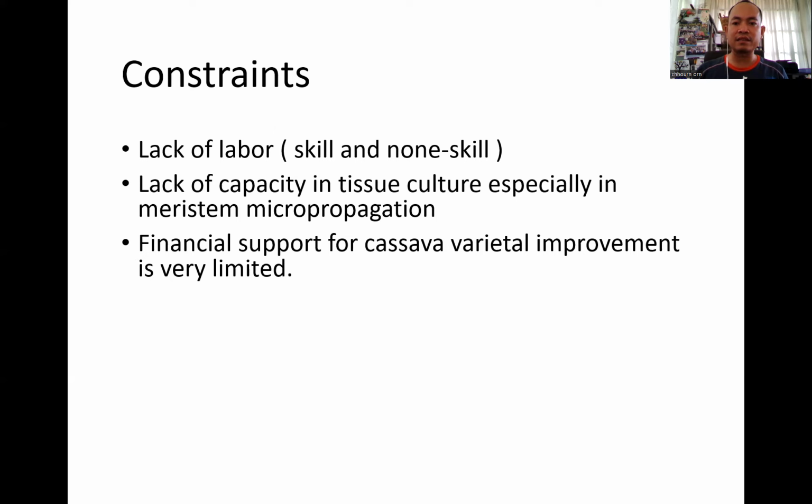And of course, financial support for cassava varietal improvement is very limited. As I mentioned earlier, after we finished the SHARED project, the cassava program was stopped, on standby for a while until 2020. Yes, this is our constraint and our weakness. So hopefully we can get some more support from our partners.